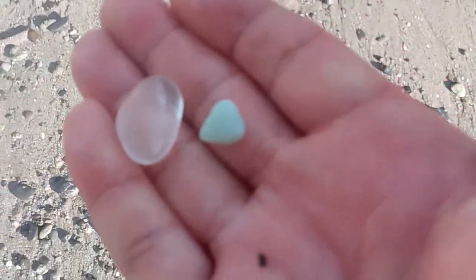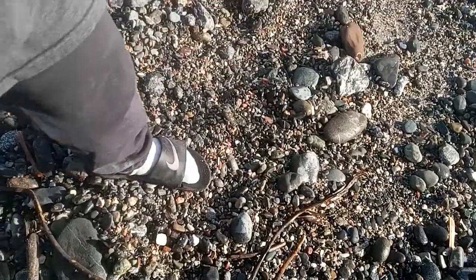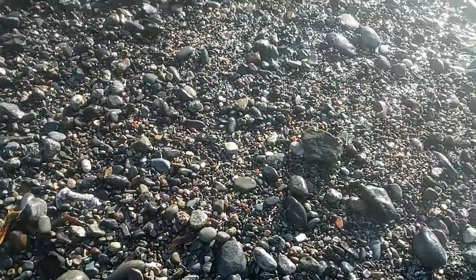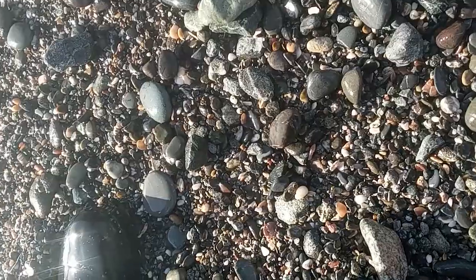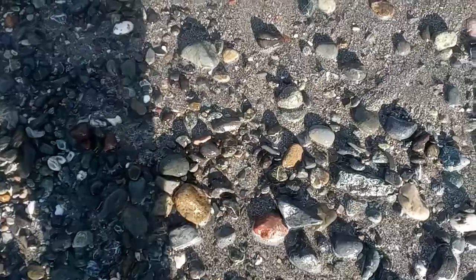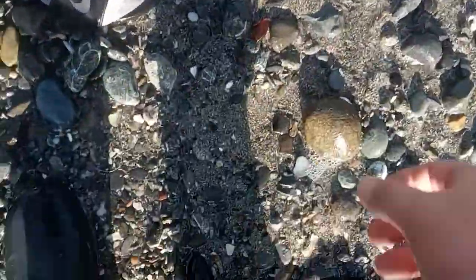Jadeite again. Could be UV. Yellow. Oh yeah, that's a nice color. Got a little electric blue on board. Tiny but cool. Oh, that's nice.